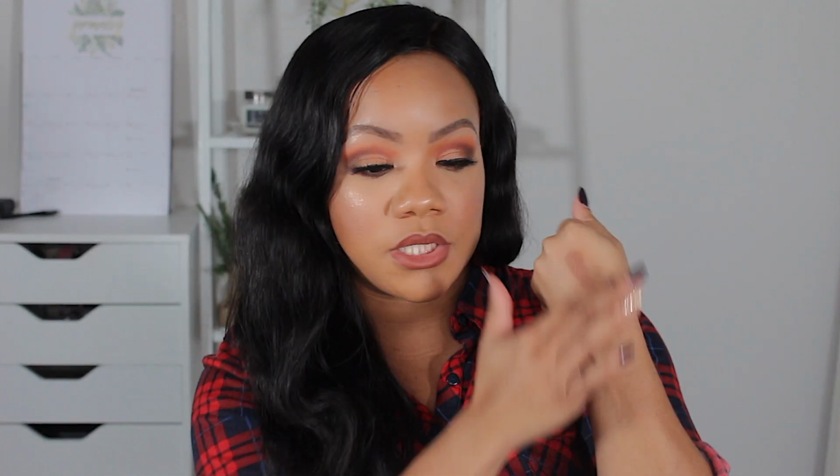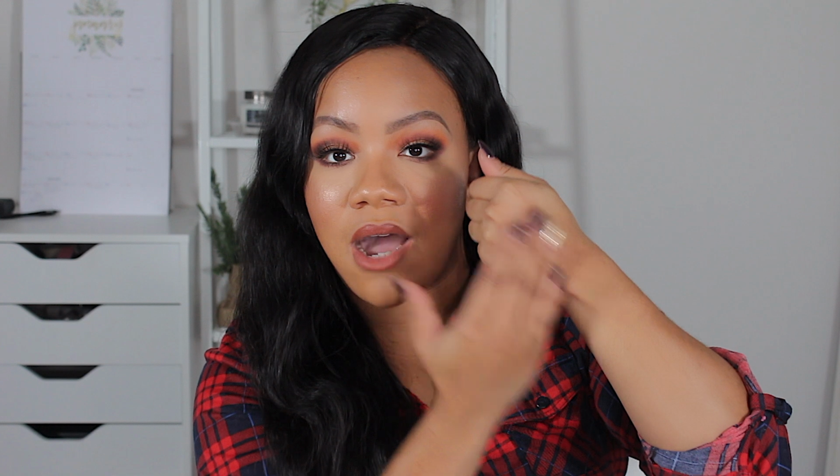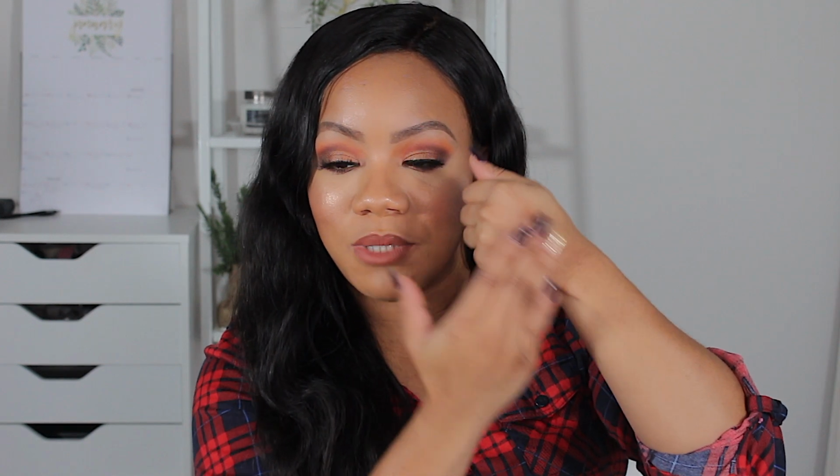But this is one of the most beautiful bronzers. Look at that, just a very pigmented shade right there. So pretty. And then once you put it on the skin, it's definitely airbrush-like, and it'll definitely blend out well. Look how well it's blending just with my fingers. Just imagine it on your face on top of your makeup with a nice brush. It will blend out so well and it looks so good on the skin, and I totally recommend it.